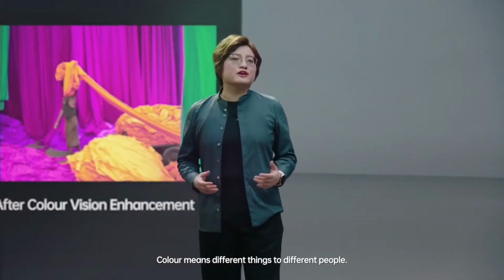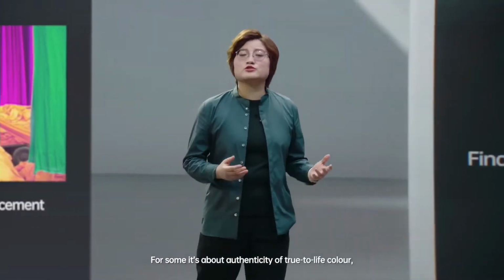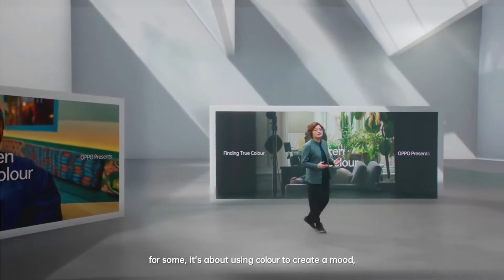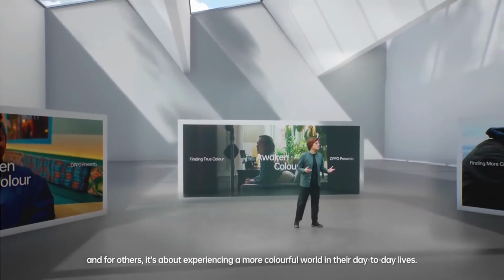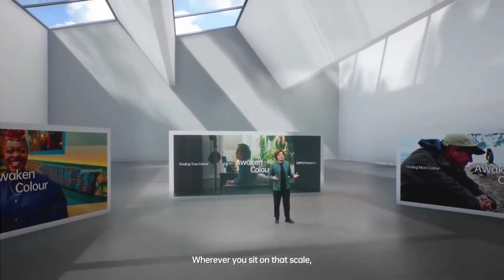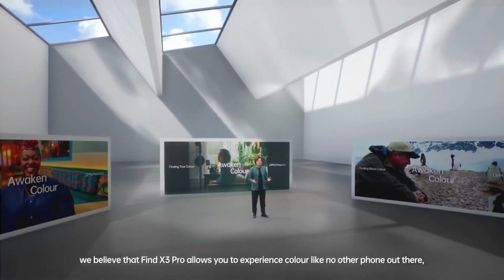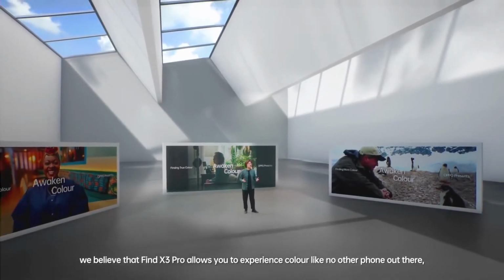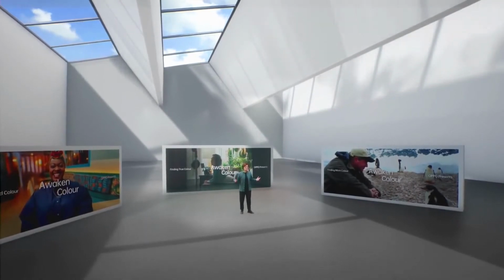Color means different things to different people. For some, it's about authenticity of true-to-life color. For some, it's about using color to create a mood. And for others, it's about experiencing a more colorful world in their day-to-day lives. Wherever you sit on that scale, we believe that Find X3 Pro allows you to experience color like no other phone out there. A true billion color experience.